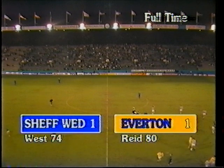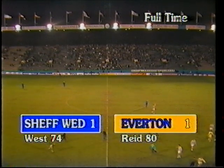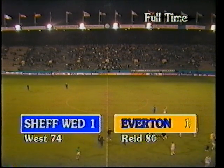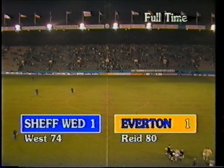But they'll know that Sheffield Wednesday will battle every inch of the way, and this tie is far from over yet. Not a classic football match, but some fine, entertaining, incident-packed football, particularly in the second half. Full-time score.